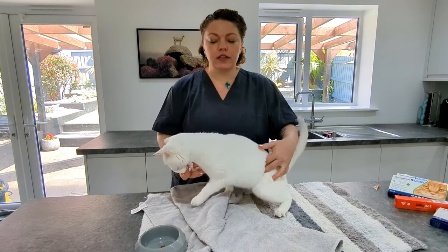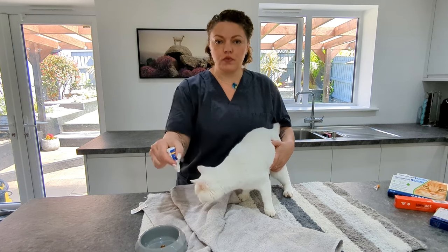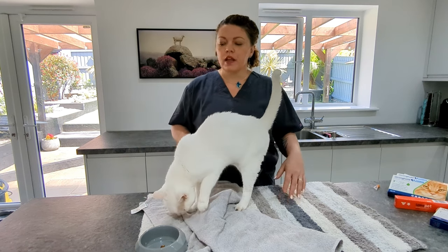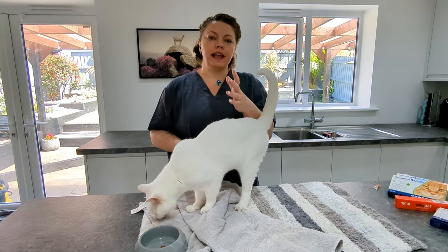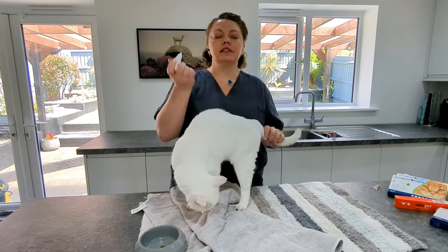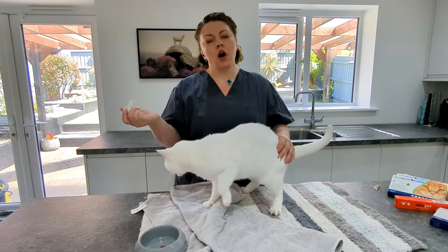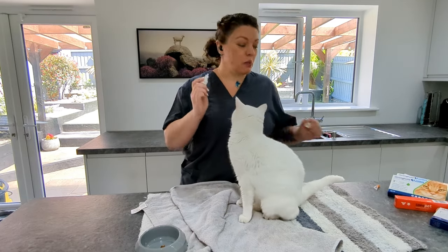So I find the best way to deliver eye drops to any animal is to come from over the top rather than coming front on. It's a lot less confrontational and threatening if you come from over the top. So basically what you're going to need to do is use one hand to immobilize the head. You're actually going to need the hand that's holding the drops to also hold and tilt the head up a little bit as well. So I'll show you what I mean, and we'll see if Clutch is cooperative.